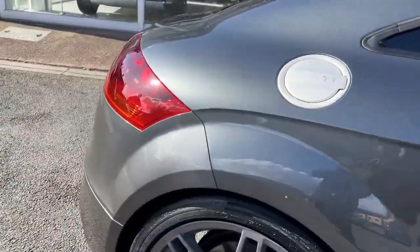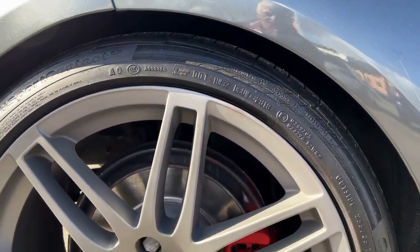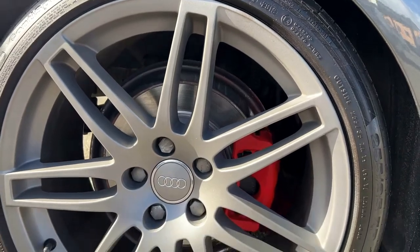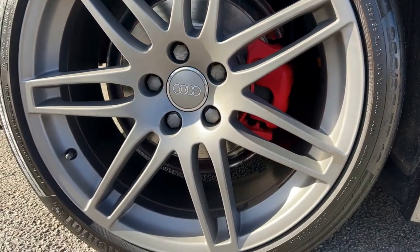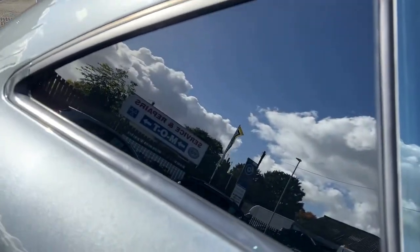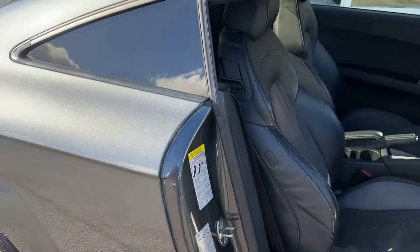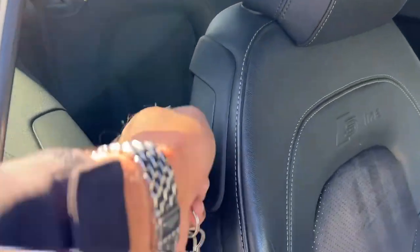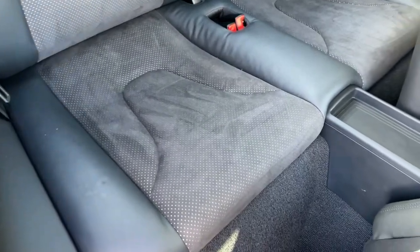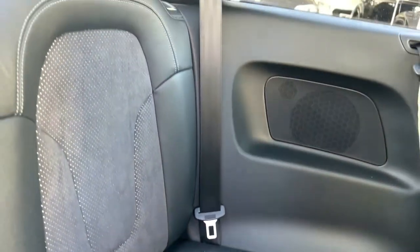And I get the final wheel. The last owner had all the wheels done in light grey to suit the car, and really does set the car apart. So there's a privacy glass on the back window. All the upholstery inside, totally unmarked, non-smoker's car, no nasty smells inside.